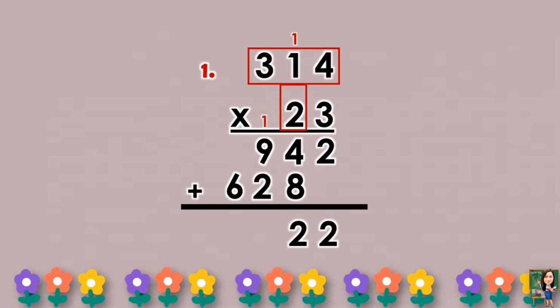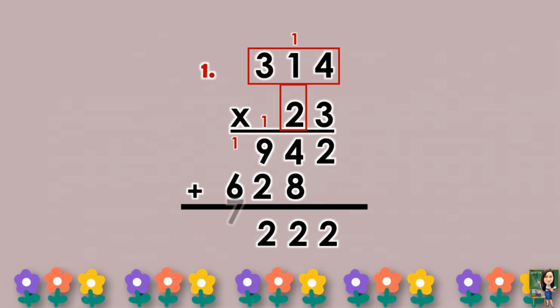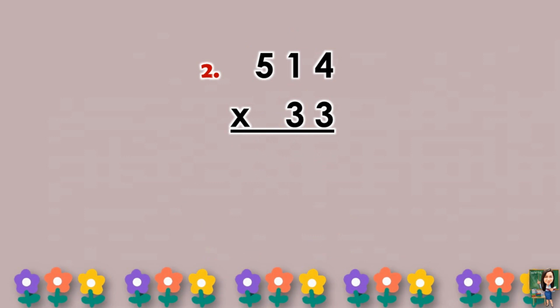4 plus 8 equals 12, carry up 1. 9 plus 2 plus 1 equals 12. Then 6 plus 1 equals 7. So the final product is 7,222. Number 2, 514 times 33.